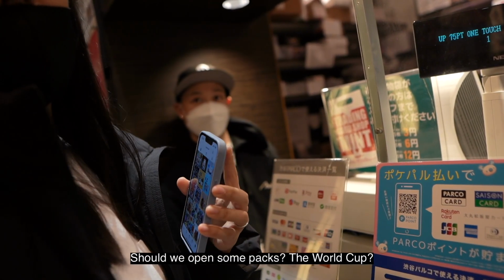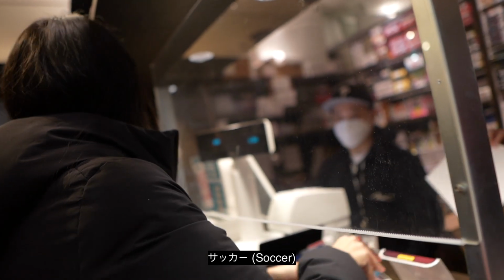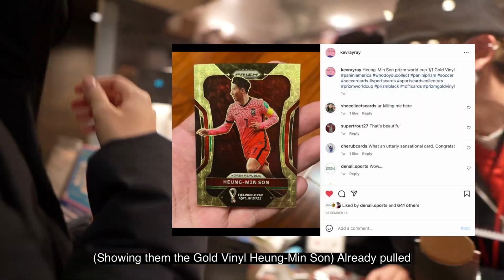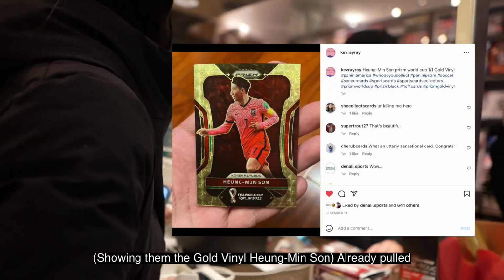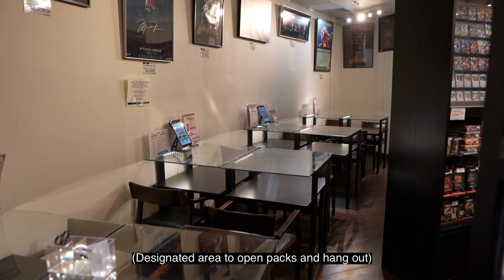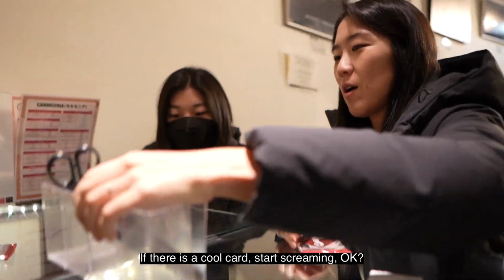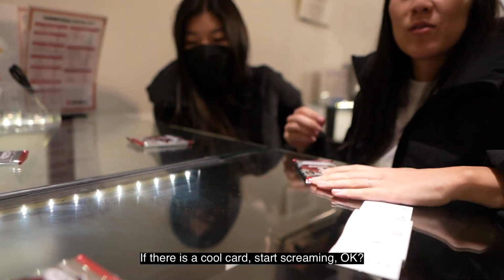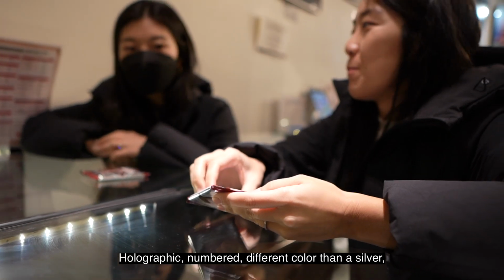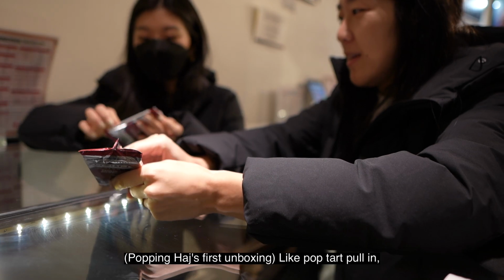Should we open some packs? The World Cup? Soccer. Yep. Cool. Alright, we're each gonna open one. If there's a cool card, start screaming, okay? How do you know it's cool? If it's a holographic, or numbered, or a different color, a silver signature, a pop card at the end.